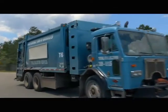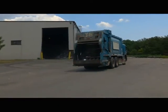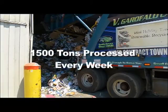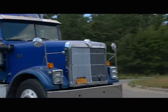Recycle Day is Wednesday in the town of Brookhaven, so Wednesday at the MRF is designated for Brookhaven. This is because we bring in such a high volume. Approximately 600 to 750 tons of recyclables come in from Brookhaven residents, and a total of 1,300 to 1,500 tons are processed every week. In the town of Brookhaven, trucks from 35 districts bring the collected material straight to the MRF.